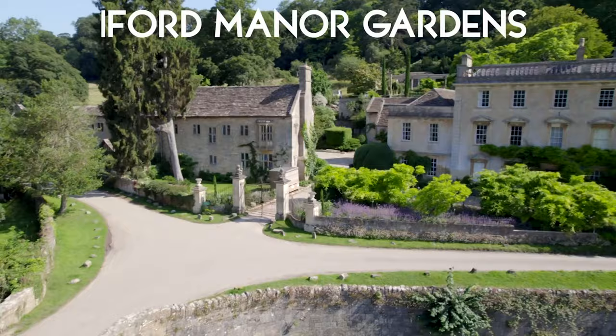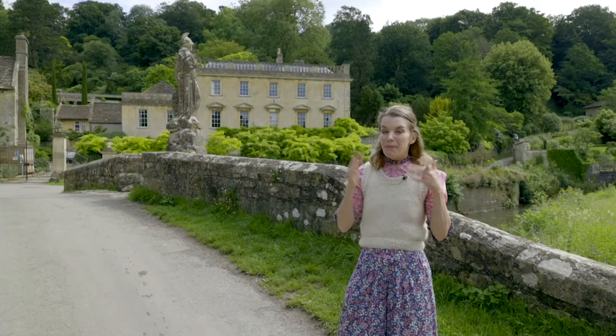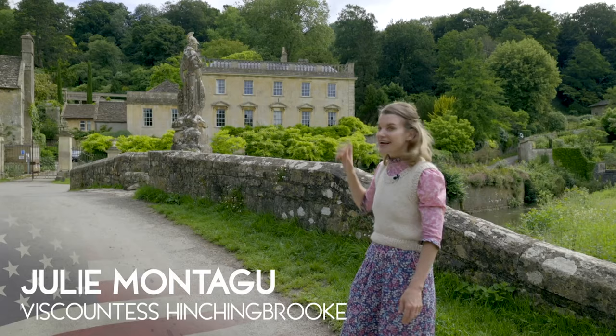I'm here at Iford Manor today, and I'm visiting our great friends, William and Marianne. I've been to the house before, but I've never properly explored the gardens. So that is what I'm about to do.